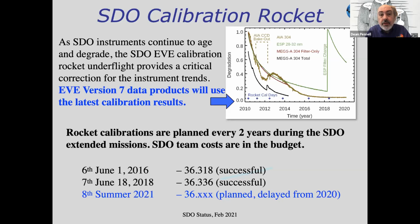It's because the calibration of EUV instruments tends to change with time. And the graph in the upper right shows the degradation curves for the AIA 304 channel and for some other instruments, the MEGS and the ESP instrument. And you can see that it's not just a simple curve. It goes down. When you bake out the CCDs, it recovers and it goes back to declining. And all these complications that come in with the running of the instruments mean that we have to track the degradation fairly well, and the rockets allow us to do that.